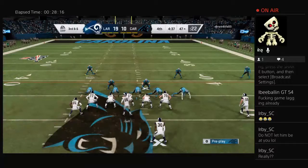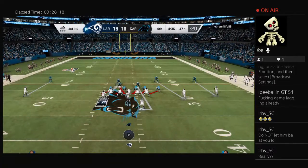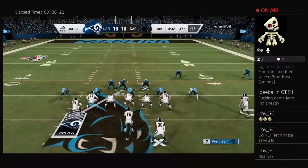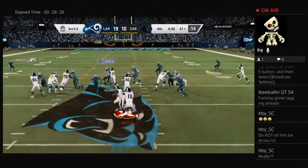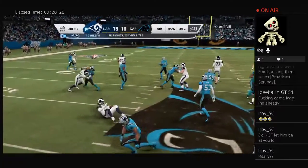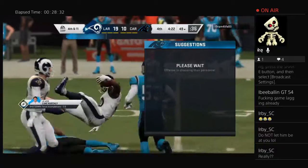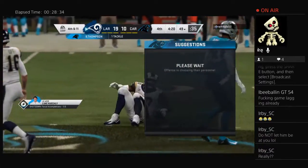The Rams on third down. They've only converted once in 4 tries. This will be 3rd and 6. Yet another carry here tonight for Gurley. And that play will go nowhere, losing yardage back near midfield at the 49.